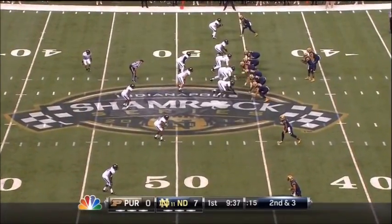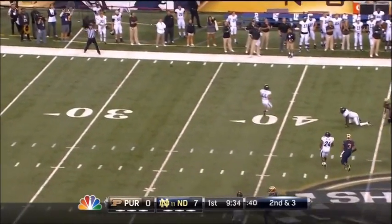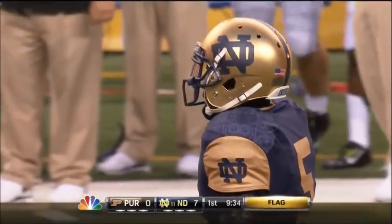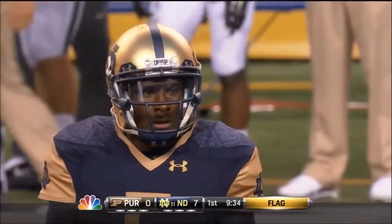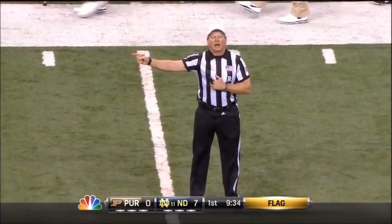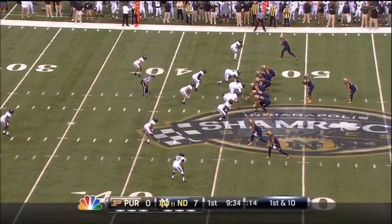Purdue, 1990 Notre Dame grad, played linebacker and catcher on the baseball team. That's the first incompletion by Golson, and it draws a penalty flag intended for Fuller. Pass interference. Defense, number 9. Automatic first down. So Anthony Brown is for Coach Hazel.